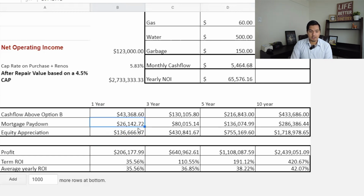You can see the pay down here is significantly less, close to half, because of that 40-year amortization. But the cash flow more than makes up for it because you're paying a lower interest rate. So in this deal, in this scenario, the profit is actually more than scenario 1 because you're paying a lesser interest rate. So you're making that cash flow, you're making the mortgage pay down, right? You get the same appreciation.